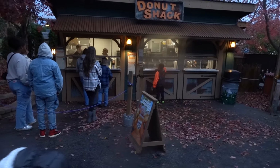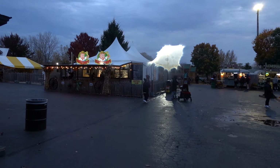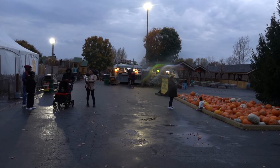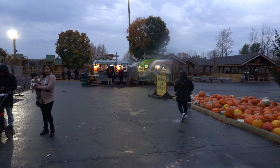One of the things you'll notice everywhere is they have food. Food everywhere. The Donut Shack. Everywhere you look, there's food. And there's Uncle Rub's, another food option. And two more food options there. One is just coffee, and the other one is lemonade and cider.